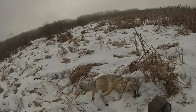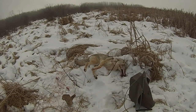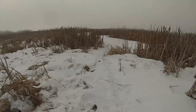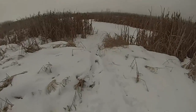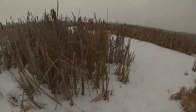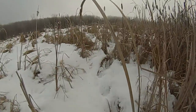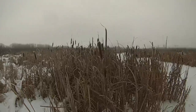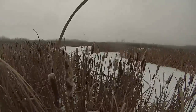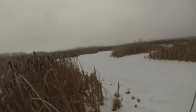I might have caught that one a little far back. Yeah. Well, not much, a little bit. I'll find another spot to set this. You can see they've been using the ice, and this is where they're coming back in. And actually, one is crossed through there as well. But for the most part, they're going straight that way.